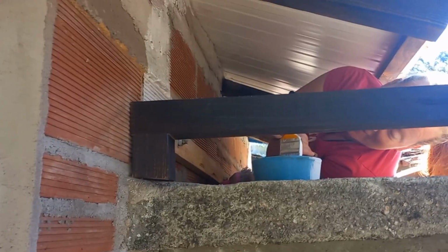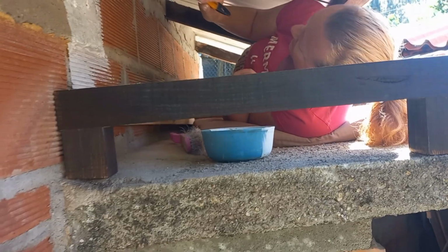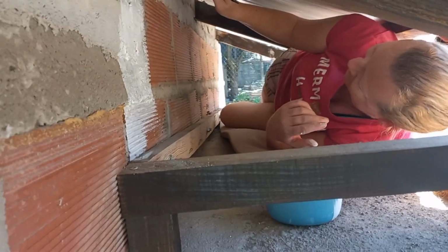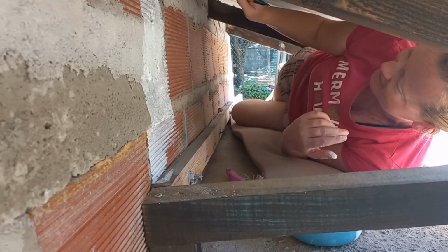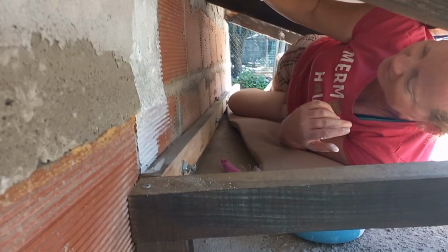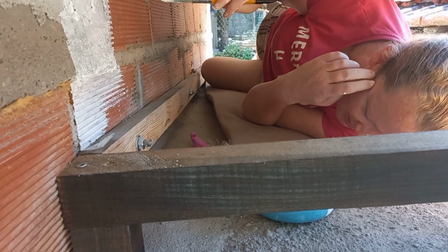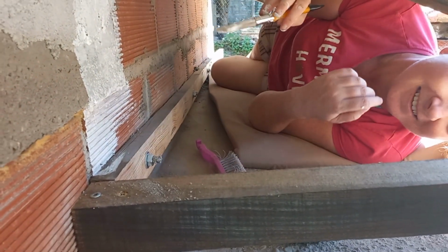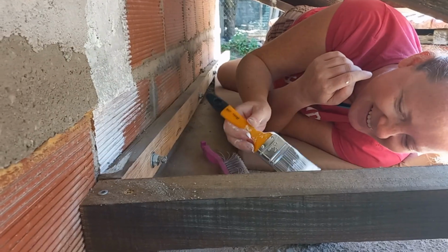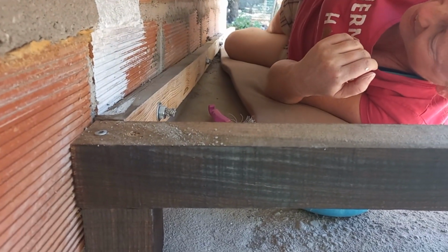What are you doing up there? I'm getting paint all over myself. You look like you're in a pretty strange position. I am. I'm like wedged under the roof here. That's your new home. It's my new home. Yeah. No thank you. That's where you're going to be living soon. Is this like the equivalent of being in the doghouse? Exactly. Whatever.